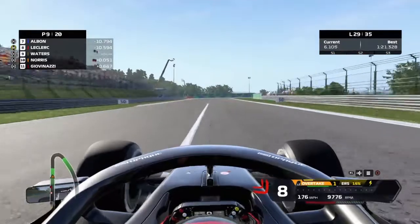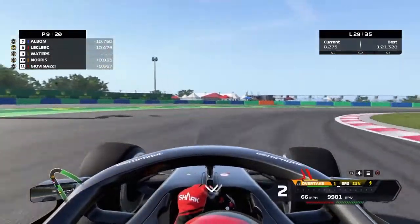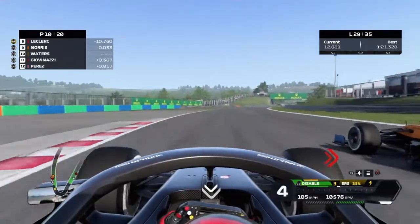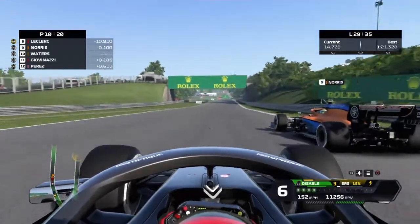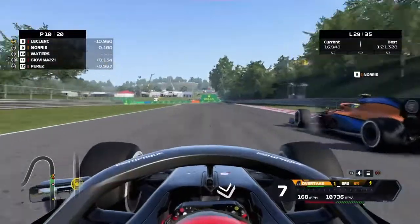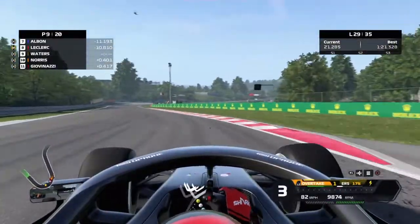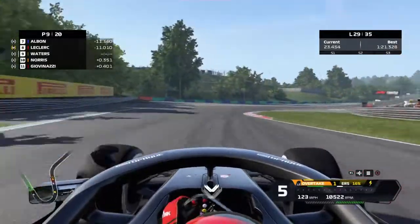A couple of laps later, he's sending it up my inside. This time, Lando getting the inside. I didn't think he was close enough at first, but he was close enough. He's gone through. I'm trying to hold the inside line here. Lando's on my right. I'm going to brake later. Oh, Lando's locked up his brakes. He's now gone back down to 10th as a result of locking up the brakes.